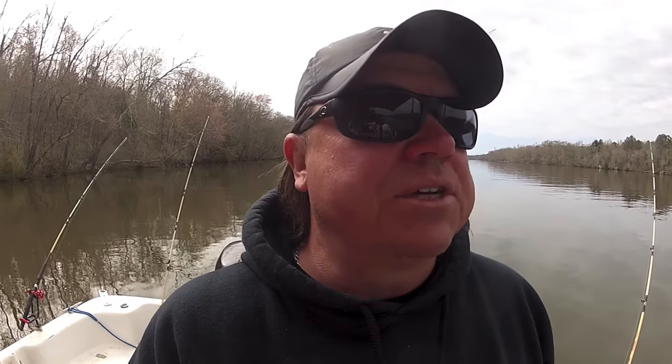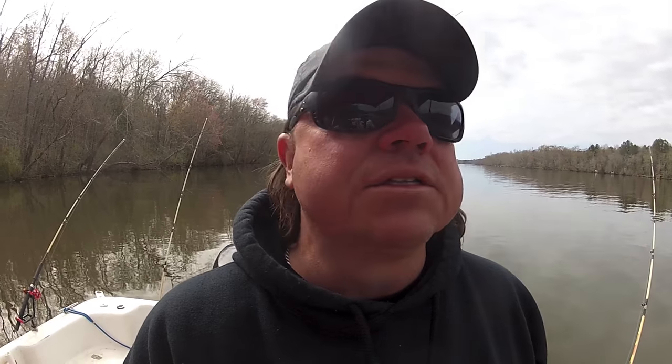There's like pockets of fish here. I think there's schools that move up and down through here, and sometimes you park in the right place and catch them quick, and sometimes you don't, so sometimes I have to bounce around. If I'm not catching fish within 30 minutes, I'm picking up and moving somewhere else.